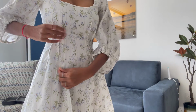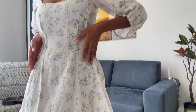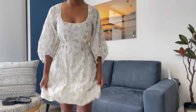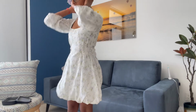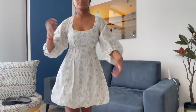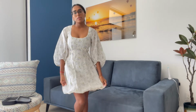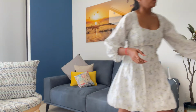And then these pleats over here, I love the way that it also gives you that shape. It's on both sides, and this is what creates that illusion of your waist, which I love. Everything else is just so poofy. It also has a bit of a lining, so that's great. It has a back tie over here, and then poofy sleeves, which I'm obsessed with. This dress I could basically wear in spring and summer. You could maybe do autumn or fall. It just depends on you and what you like.